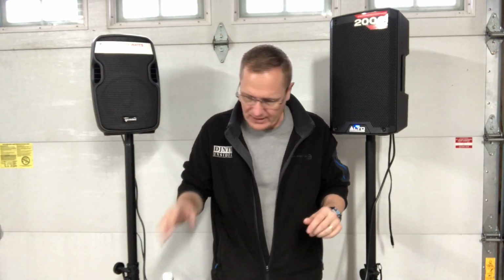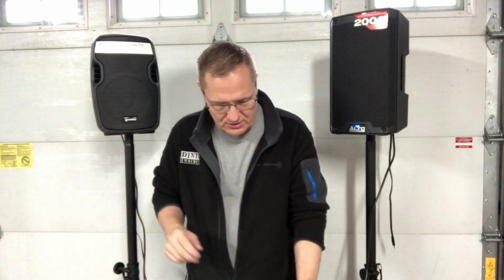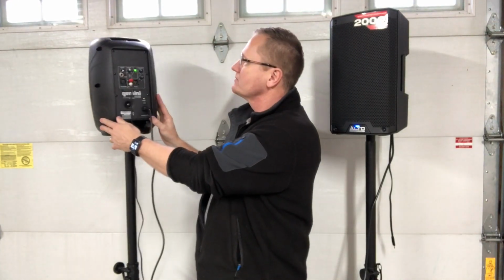So the Gemini is the next one, probably the first one in the more professional DJ line, and then we're going to take it a step up into the Alto, which is a little bit more. Basically, you're looking at about $100 and about $200 a cabinet, somewhere in that ballpark. It might be a little bit fudged left or right depending upon where you buy them, but this will give you an idea. So what I want to do is put some sound to these and let you hear both of them. But first, let's take a look at the back here.